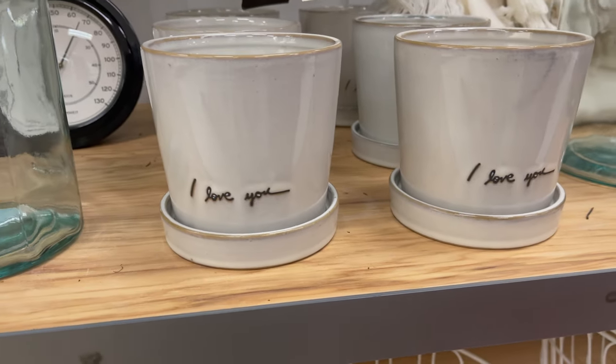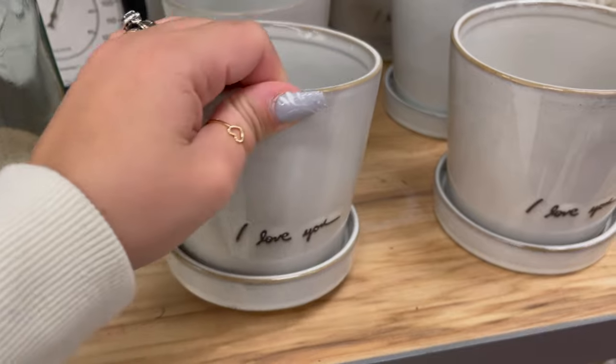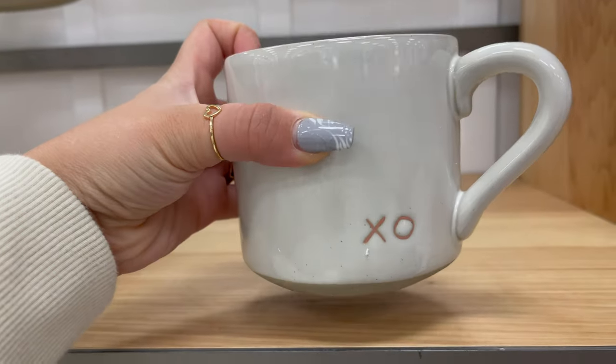I found a couple things from the Hearth and Hand line. There's this little planter that says I love you. And then I found a really cute coffee mug that had an X and an O on it in pink, and I actually almost bought this coffee mug. I thought it was so cute.